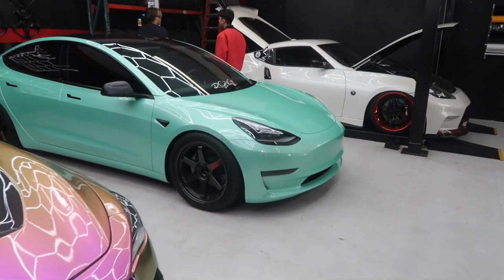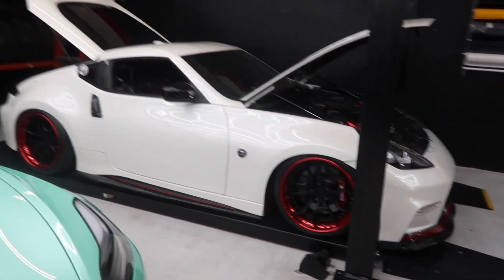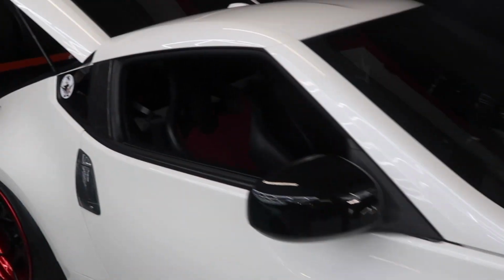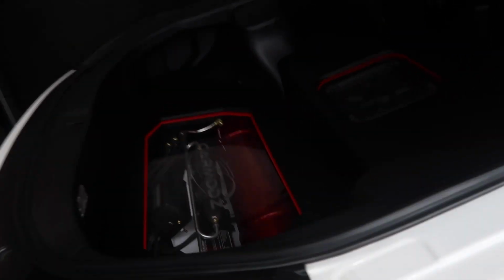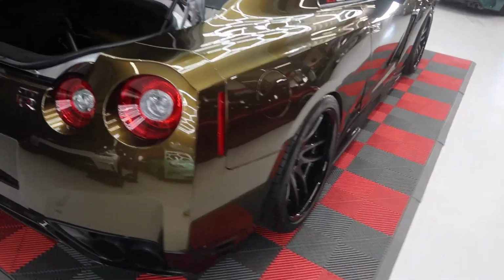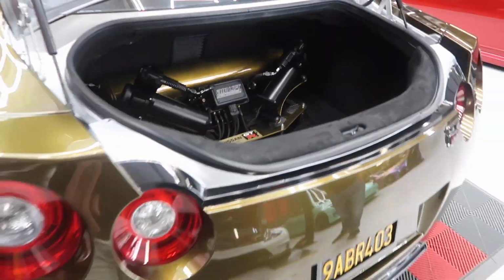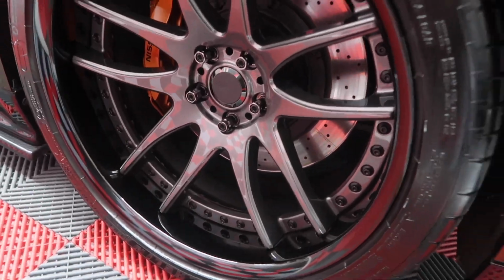Yeah, literally, right here. Mario's 370Z over here. Now, I've seen this car plenty of times at car meets, car shows, and everything, but can never get enough. Nismo Recaro seats, carbon everywhere, but his trunk setup is just something out of the ordinary. Custom, fully custom. Quick walk around for the GTR. On air, Airlift Performance in the trunk for the GTR. The beautiful work Emotion wheels.